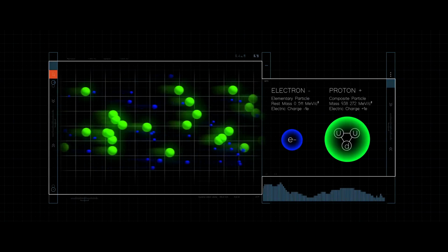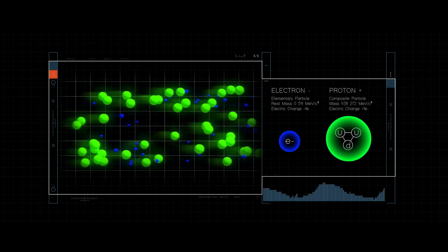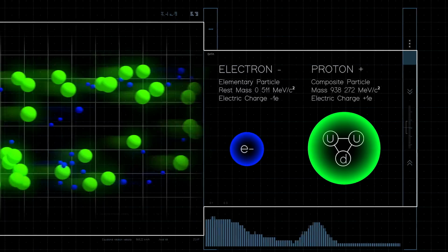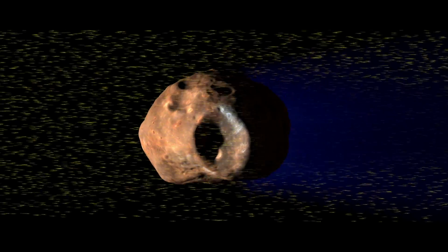The solar wind consists of negatively charged electrons, which are light, and positively charged ions, which are heavy. Normally, they exist in equal numbers, so the solar wind is electrically neutral. Phobos, however, absorbs the solar wind on its day side, leaving a void over its night side.